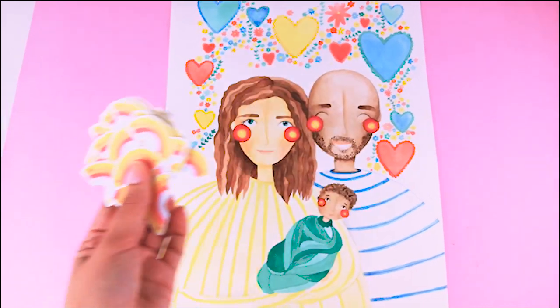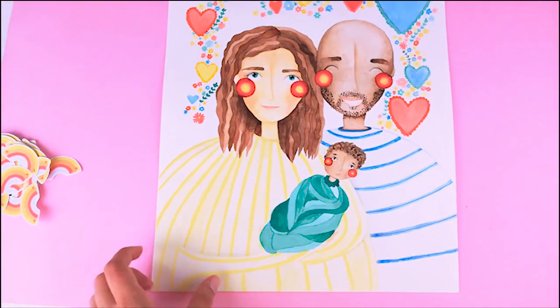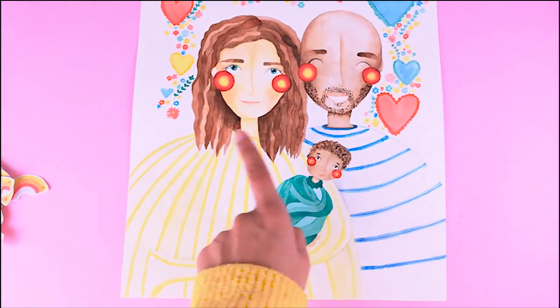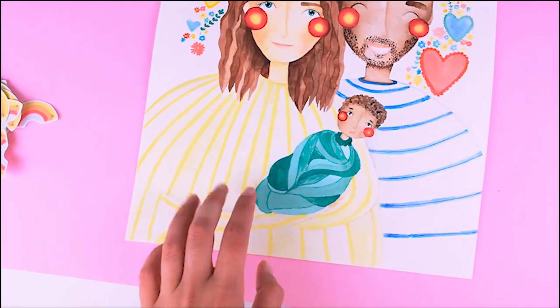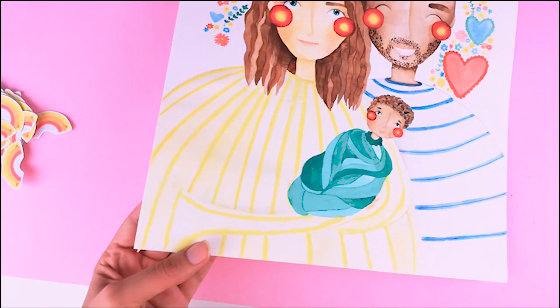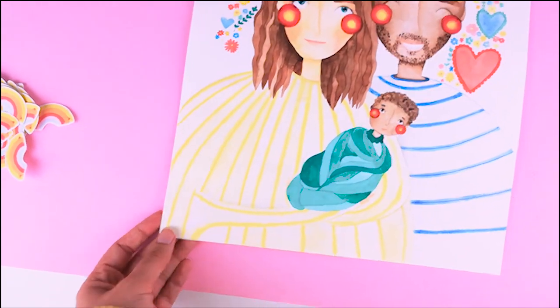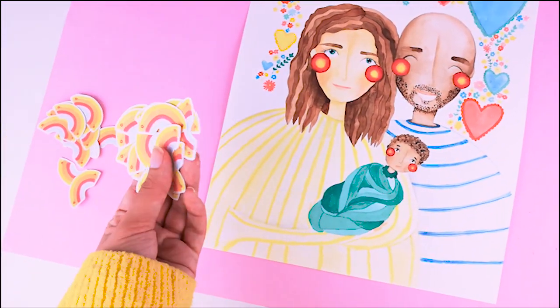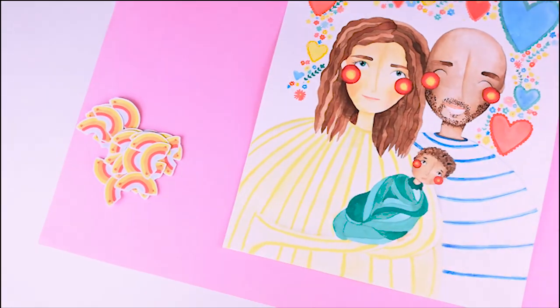The stickers are done and I already did the changes on this one. It was just really small changes like the contouring on the clothes, and I had some very light yellow on the shirt. I don't know if you can see, it's really hard to see, it's very light yellow, but yeah, that's it. And now let's package these babies up.